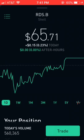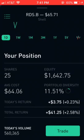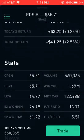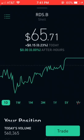Shell Company, $65, average cost $64, 25 shares for a total return of $41. Good dividend yield. I think it's around 6% for the amount of shares that I have, for the average cost price that I have for the yield. Shell Company's pretty good. I like them.